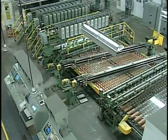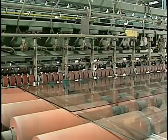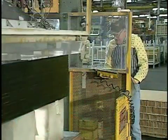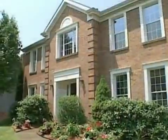PPG operates several multi-line float glass plants and is the largest glass manufacturer in North America. The typical plant covers an area of 630,000 square feet and every day, 7 days a week, produces approximately 1 million square feet of glass that is further processed by our customers for use in homes, buildings, cars and trucks, aircraft, and a wide range of other applications.